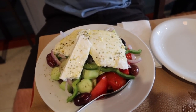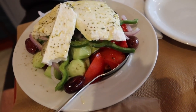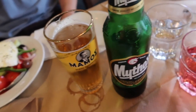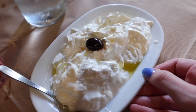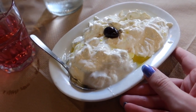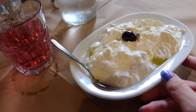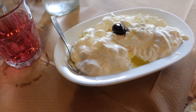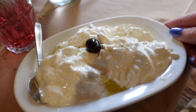Simon's Greek salad has arrived. Look at all that feta. Do you want to try some of that cheese? Wow. Yeah, I will. That looks amazing. And then this is the tzatziki. That's garlic, yogurt, cucumber, and mint normally. What's the yellow? Is that olive oil? Oh, olive oil. Wow. That's a big plate of it.